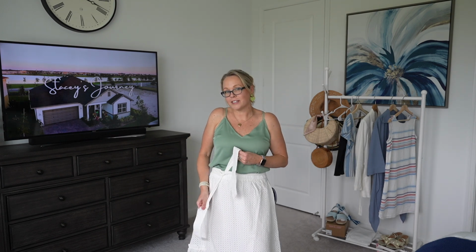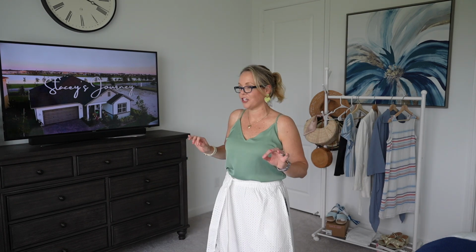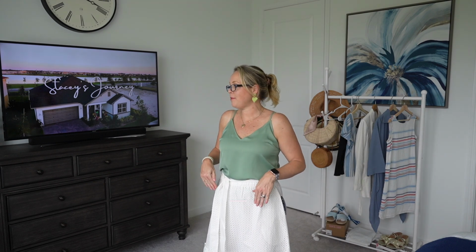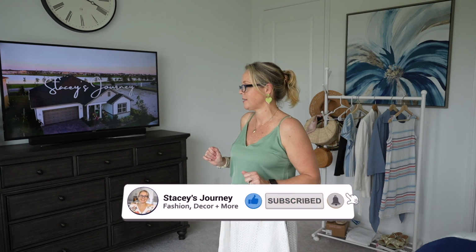It does have a little self-tie belt. It has the elastic waist. Now the belt is removable, but I feel like it just adds such a special touch. I am noticing that it is slightly see-through. The skirt is lined, but I can see a little bit of my tank top coming through.